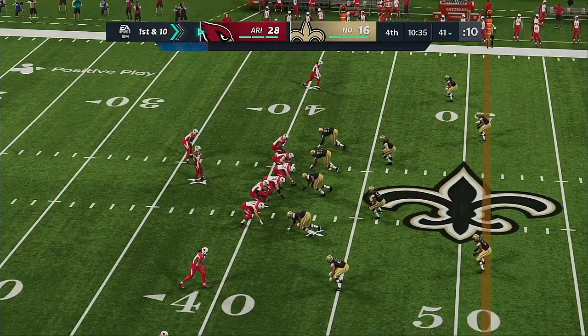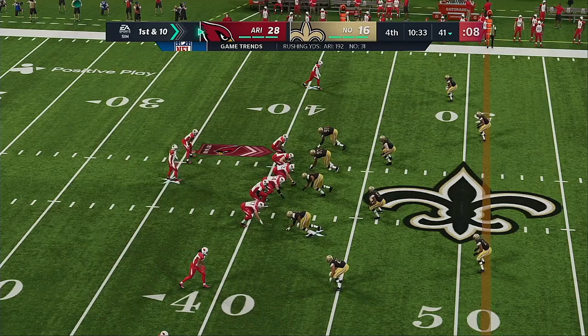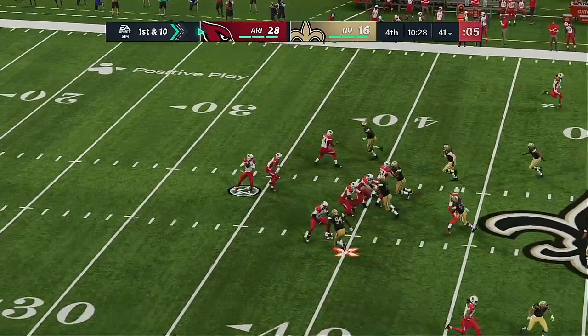Yeah, a lot of coaches say, let's just run the football, be conservative. He's sticking to his game plan. Now, that is his game, and that's what they're going to ride.